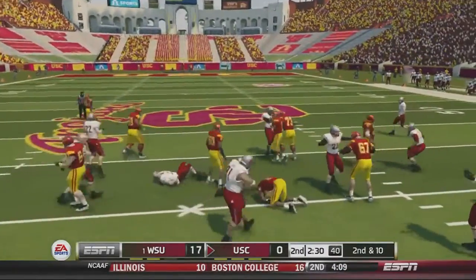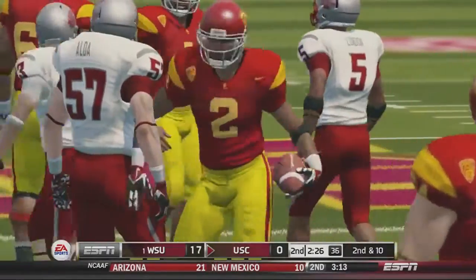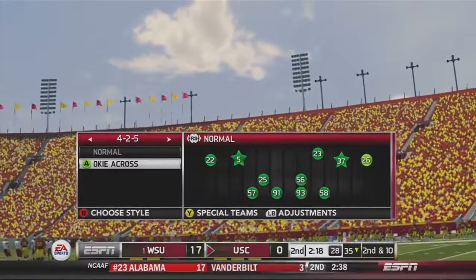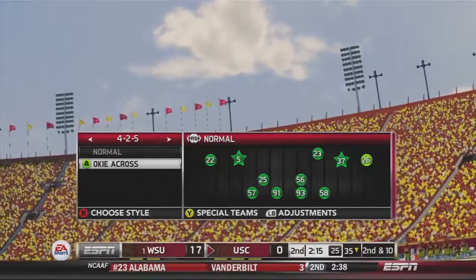And he's tackled at about the 35. As Washington State clearly continues to have a good handle on who to be covering, or at least how to cover the option coming out of USC. This isn't entirely surprising.